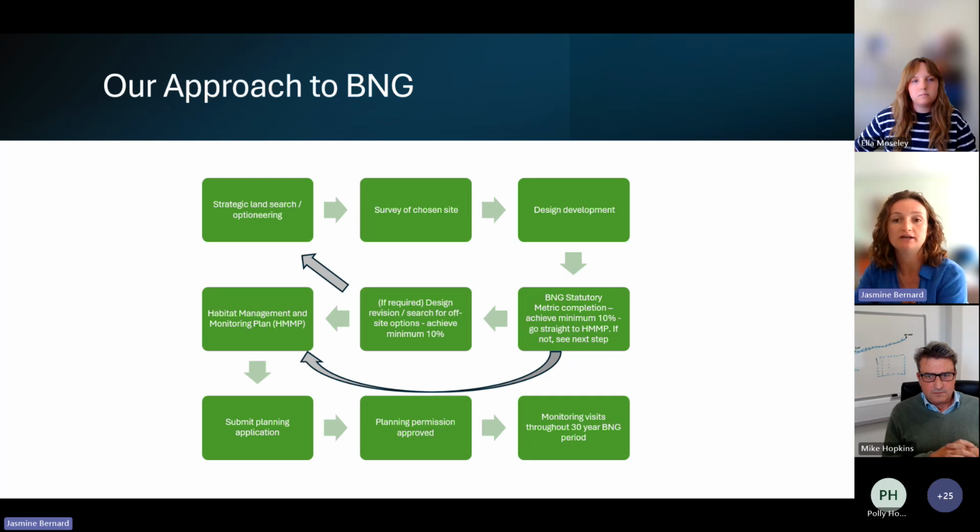Once we have a frozen design, we'll input this into the statutory metric and ensure we're achieving a minimum of 10% net gain. There may be some need to revise the design slightly or look at off-site options if we're not achieving that net gain on site, but we'll look at this in more detail later. And this stage also includes the production of a biodiversity net gain report.